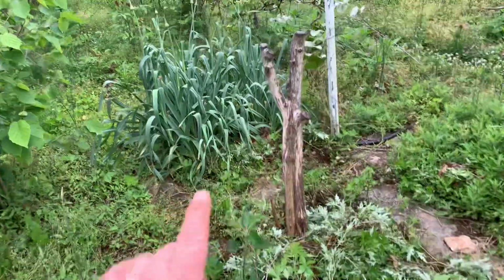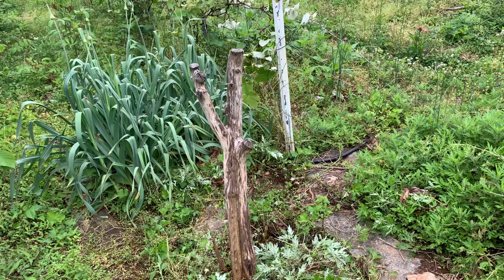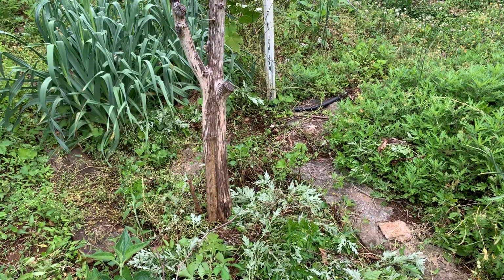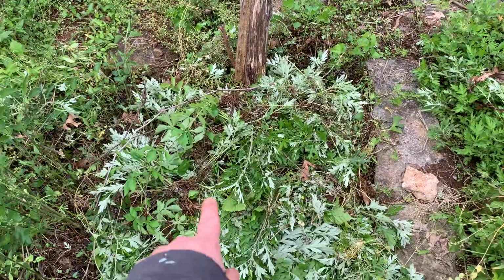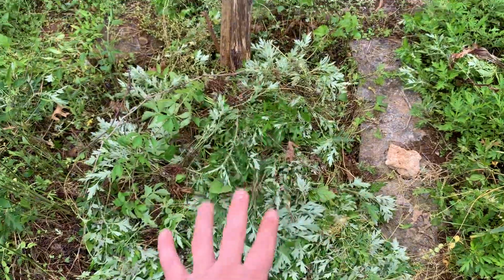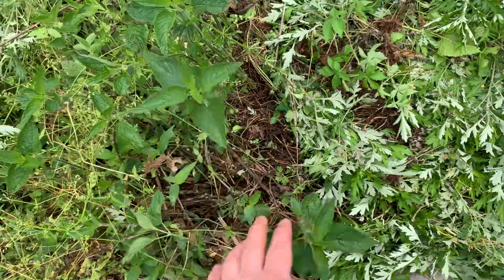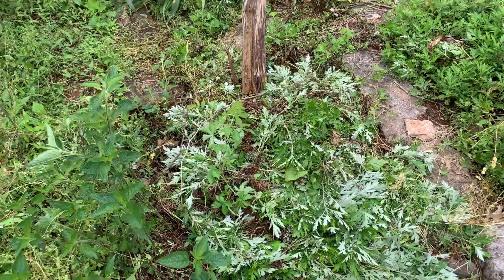This is the corner that had the tree with the fruit, mulberry, and you know what, it came back again. There are several mulberry branches down here now. This was also all grown up with mugwort, and this is the corner that I want to be salvia. So I have pulled up the mugwort and just laid it down to be its own mulch.